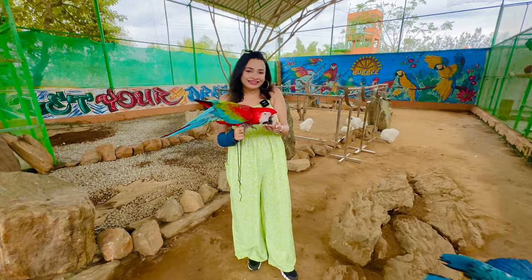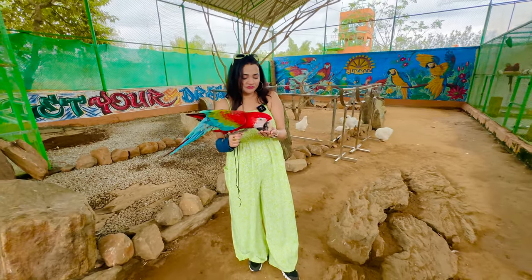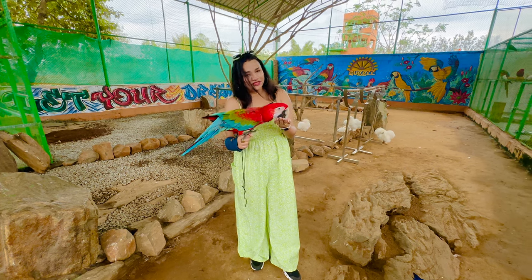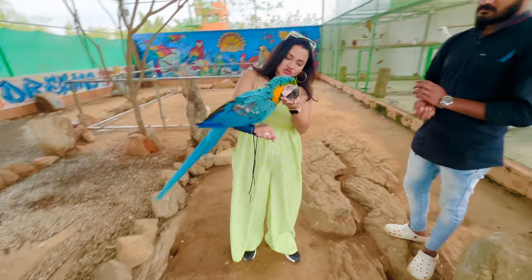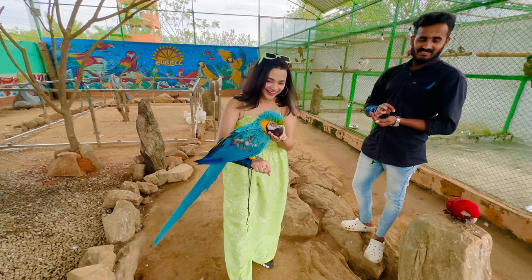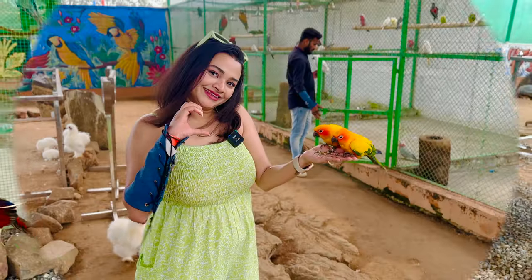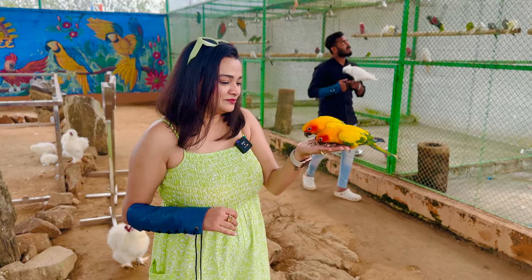He's feeding. So they give you these seeds and you can feed them, but do not feed them anything from outside. And they're really friendly, you do not need to be scared of them. Hi Chintu. Best experience ever. They are really friendly.